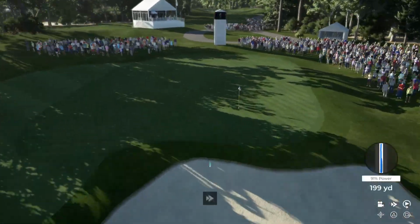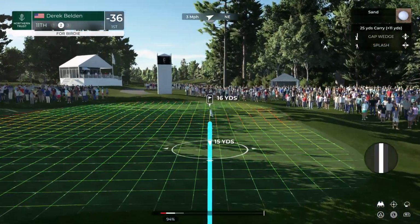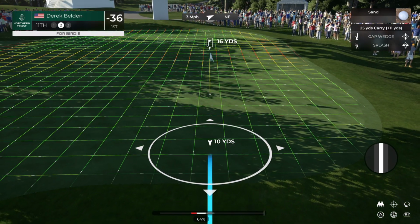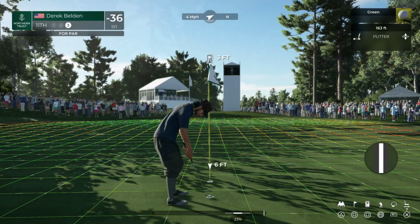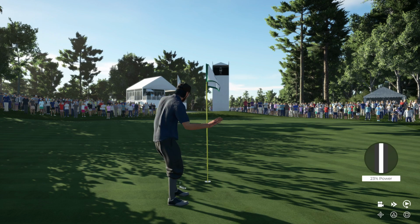Opting for the 3-wood. That's not what they were looking for. What a shame. Has hit a lot of greens today, just not on this occasion. Oh, that was pure silk. Well done. Well, hold. Let's move on.